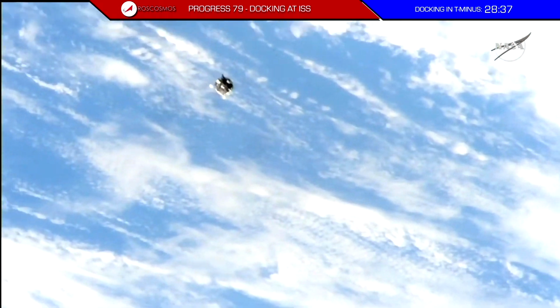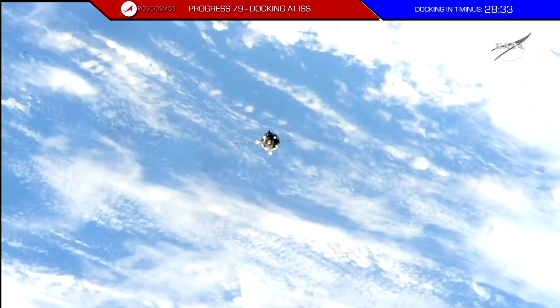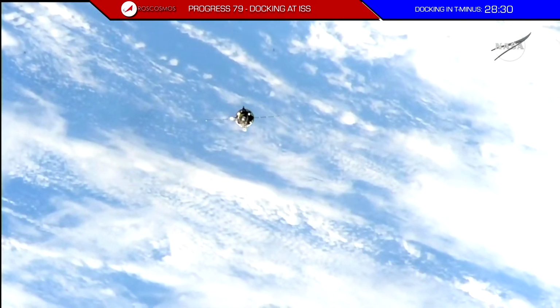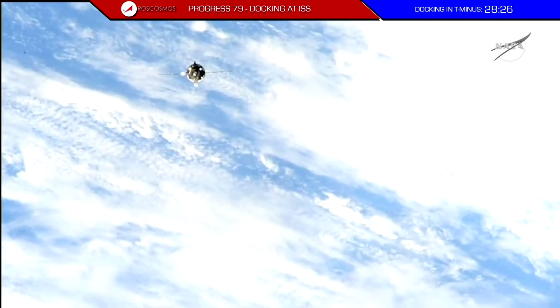And an even better view from cameras on the outside of the International Space Station on the truss as the Progress slowly but surely closes in for its docking to the Zvezda service module.